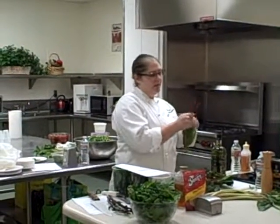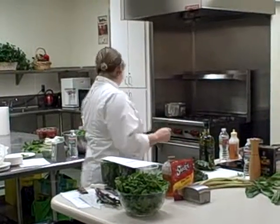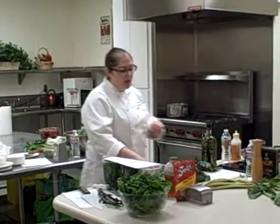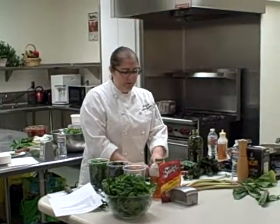They're so tender. So once I remove my leaves from my stems, I want to take and I'm going to roll them. I'm just going to roll them up like a big cigar.